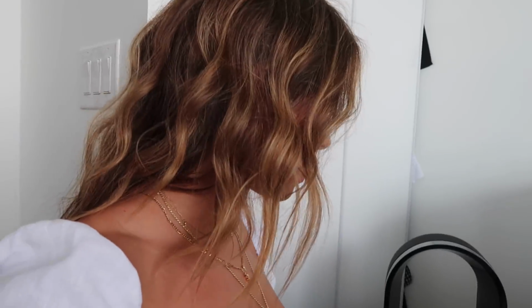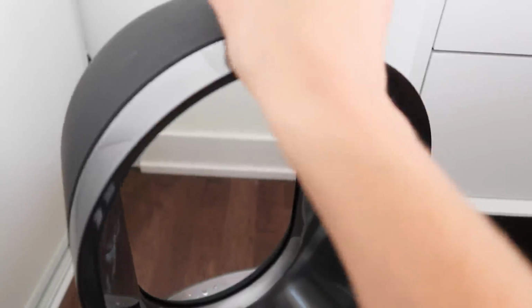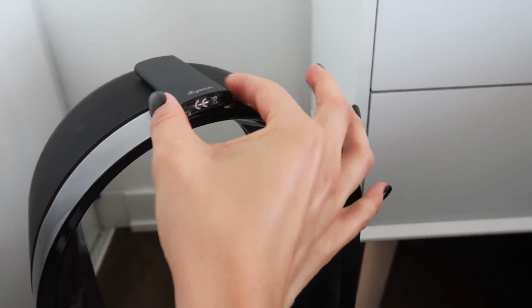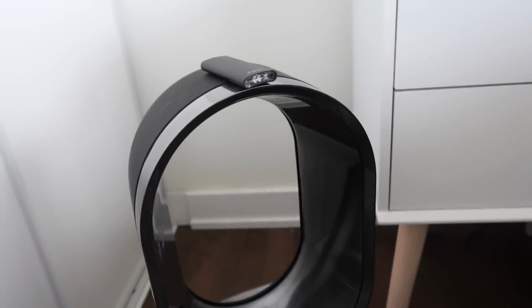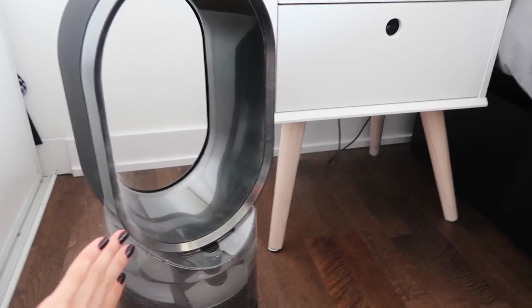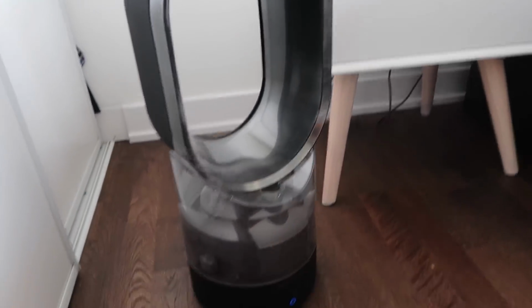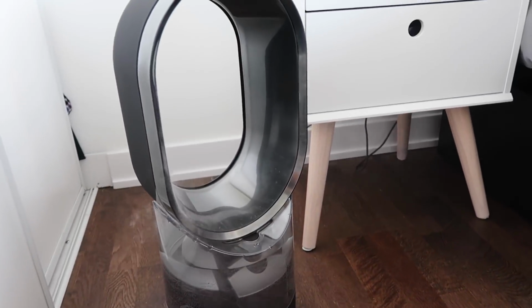So we keep our Dyson humidifier in the bedroom, and it also doubles as a fan in the warmer months. So it hydrates the air in the room evenly and quietly, which is really nice. So I'll just turn it on for you guys. Also has this remote that just is a magnet, which is really nice because it looks nice and sleek, and you can't lose it. Okay, look how cool this is. You can actually see the machine putting moisture back into the air. I think it's so cool.